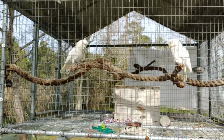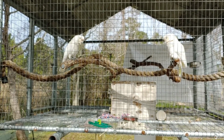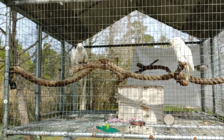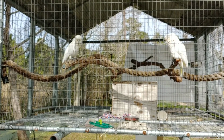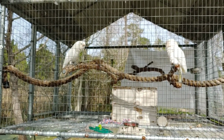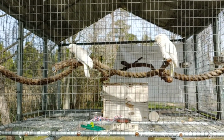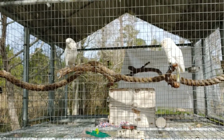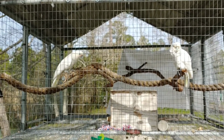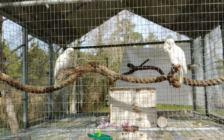Pretty bird. The female is Casey and the male is Strut. What a name, Strut. Come on, Casey, strut your stuff. These are really pretty. Both these birds were born in 1999. Casey, the female, is 20 years old, and the male Strut is 19 years old. They'll be turning 20 on April 28th.